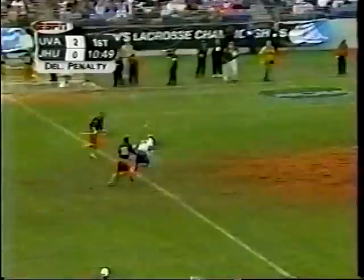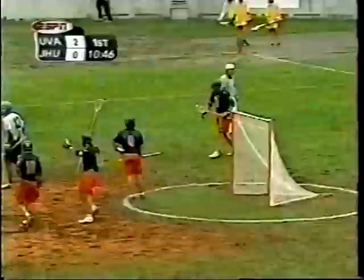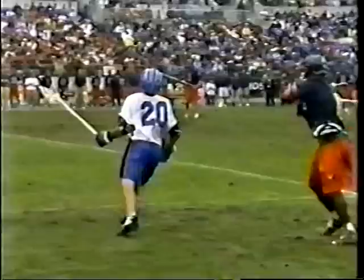Thank you very much, Joe. A foul on John Christmas is going to give Hopkins a chance to get their first goal of the game. The riding game in lacrosse, just like forechecking in hockey. Christmas trying to prevent the clear, got his stick up high, and he will hit Greg Pizer right there in the grill, in the face.